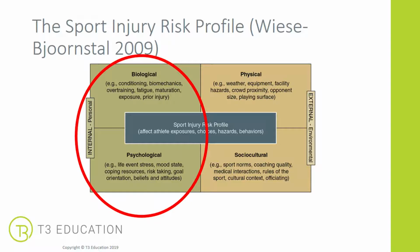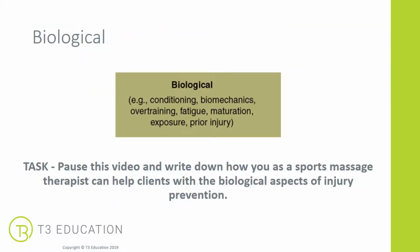And for this module, we're going to focus specifically on the biological and the psychological risk profile factors. So let's look at the biological. The first thing I want you to do is a short task. I want you to pause this video and write down how you as a sports massage therapist can help clients with the biological aspects of injury prevention.